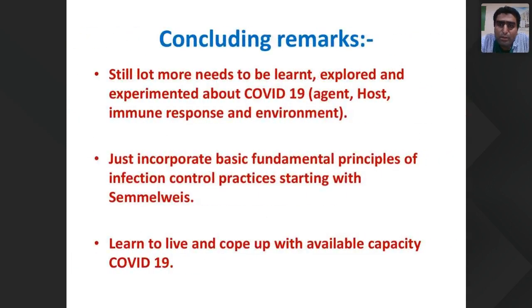As far as the concluding remark goes, I want to tell that still a lot more needs to be learned, explored, and experimented about COVID-19 as far as the agent, host, immune response, environment, as well as the treatment modalities which we have. Then we have to incorporate basic fundamental principles of infection control practices, starting with Semmelweis, because he was the first one to insist on hand hygiene. Still, in the 21st century, we are still teaching people hand hygiene. So this is a big learning lesson which this pandemic is teaching us on hygiene, basically.